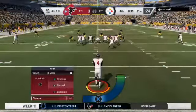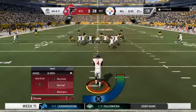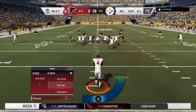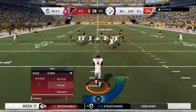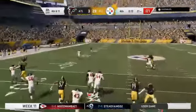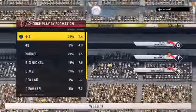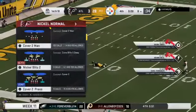Here's Jordan Berry now. He's been one of their few bright spots so far. And he gets this away, and look at this. This is a good one. Officially, that'll be a 63-yard punt. Well done. And control of the football, switching hands here with very little time remaining in this contest.